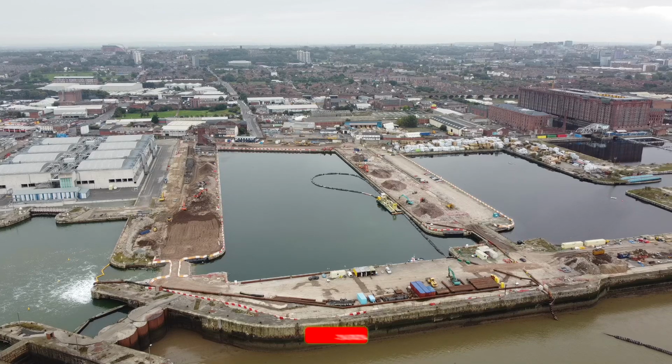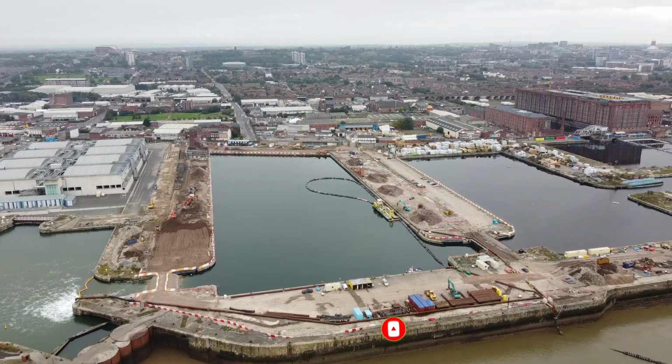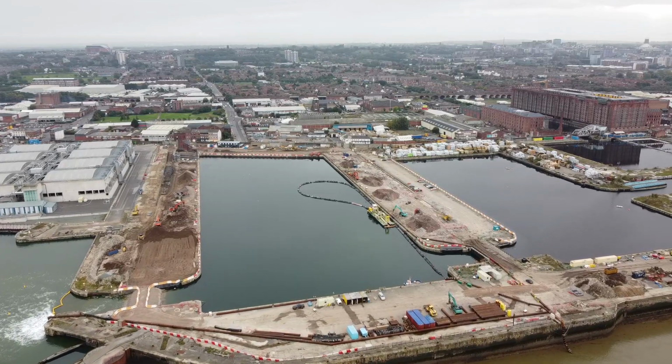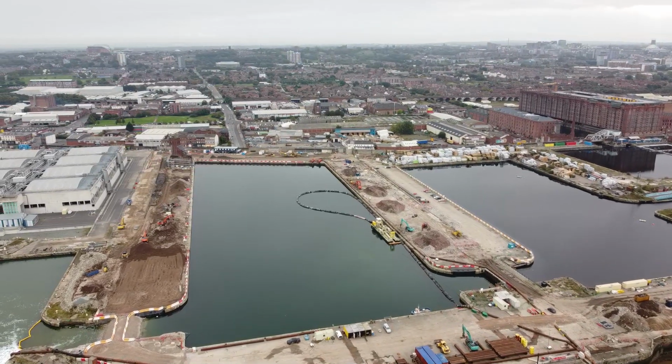Now if you have a very quick look to your bottom left, you can see there is a little bit of water getting pumped out of the dock. Now there were people discussing whether we were going to just put the sand in and let the water flow out naturally, or whether we were going to drain it then fill it with sand. It appears we're going to be doing a bit of both. We're going to be doing both at the exact same time.